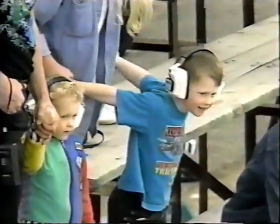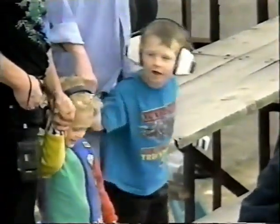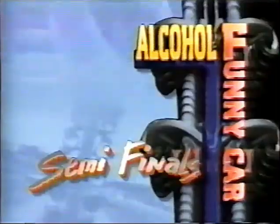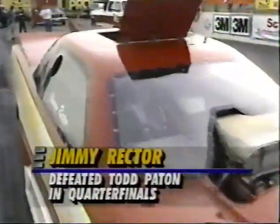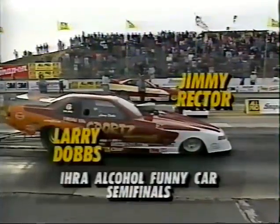Welcome back to Darlington International Dragway. A big crowd on hand enjoying the first event on the Scotchgard Automotive Protectors 3M National Drag Racing Series. Semifinal action in alcohol funny cars. There is Jimmy Rector from Vernon, Alabama, his '93 Olds Cutlass bodywork housing a 526 cubic inch JP1 block. His opponent, Larry Dobbs from Welland, Ontario, a '91 Lumina body kit.